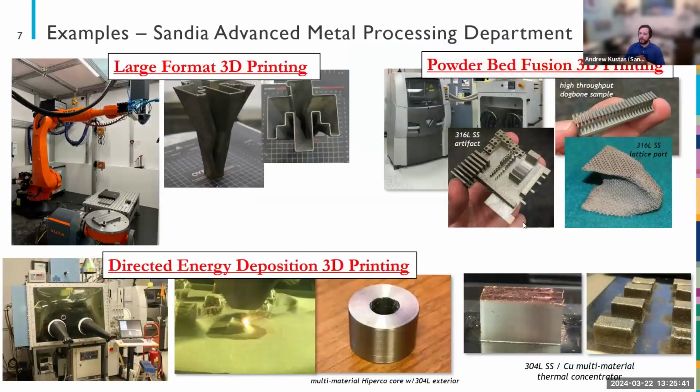And to drive it home, as a final set of examples, these are representative of the group that I work at in the lab, the Advanced Metal Processing Department, where, as I mentioned earlier, we have a big emphasis on 3D printing of metals and alloys. These are a collection of images showing our workhorse 3D printing technologies. The newest member of the family is this large format 3D printing device, where we have a robotic cell that's used to create three-dimensional parts.